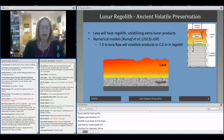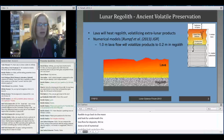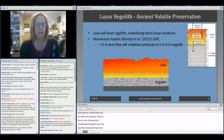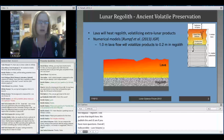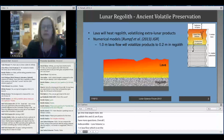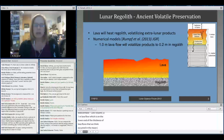We've done a lot of extensive numerical modeling looking at how a lava flow transmits heat into the substrate, or into regolith particularly. I'm not going to go into that in depth here, but we just published this in JGR if you do have more questions about that. Overall, we found that a 1 meter lava flow, which is on the lower end of the thickness of lava flows that we think occurred in the mare on the moon, is going to volatilize products to about 0.2 meters in the regolith.